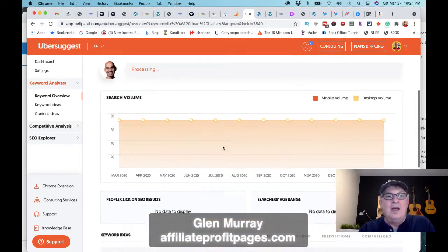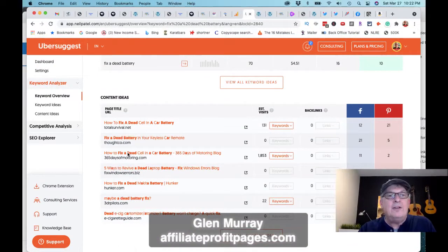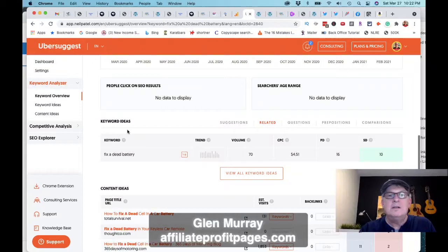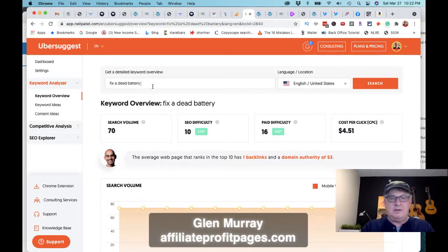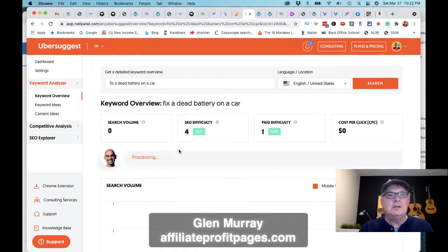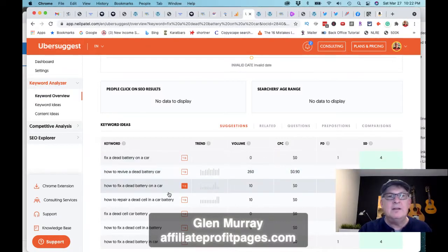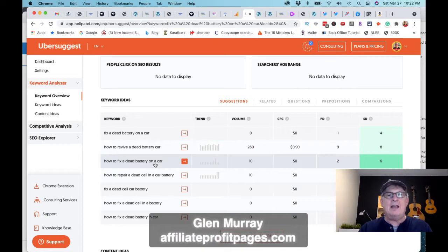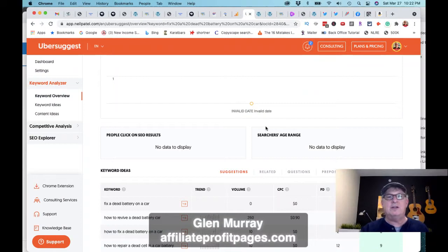So that's awesome. It's showing me 70 volume, but I think it was how to fix a dead battery on a car, or something like that. And it was coming up with like 400 searches. Oh, there it is. How to revive a dead battery. How to fix a dead battery. Anyways, I came up with a search that had, I think, 250 or 300 searches a month.